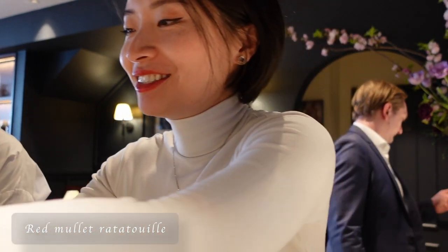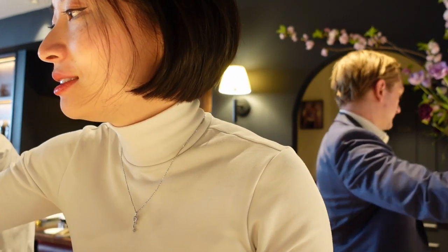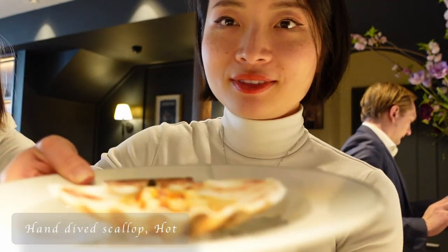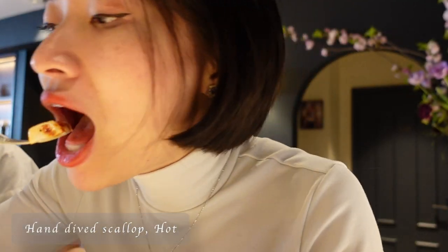Our main is here. We ordered the red meat. It's very nice. The hot scallop. Scallop's good, my friend. Very thin. The scallop is so good, it's very sweet and very high quality scallop.